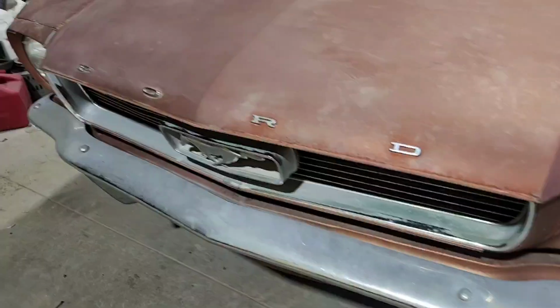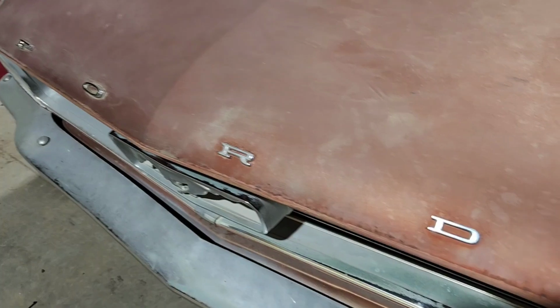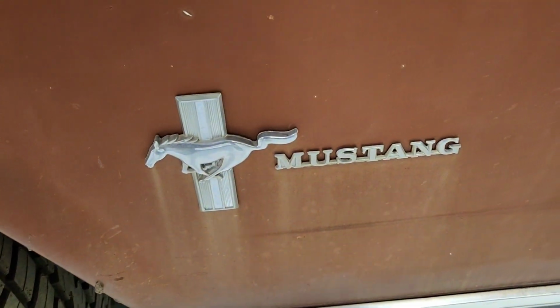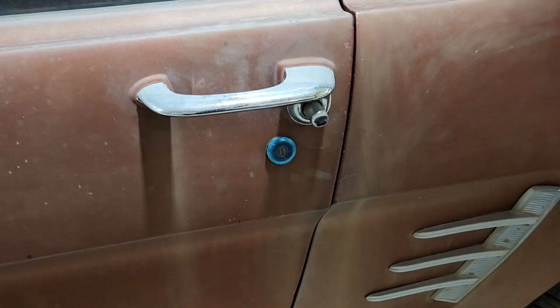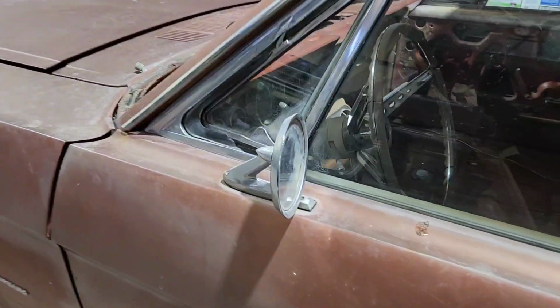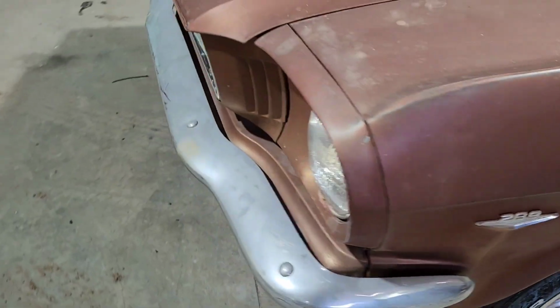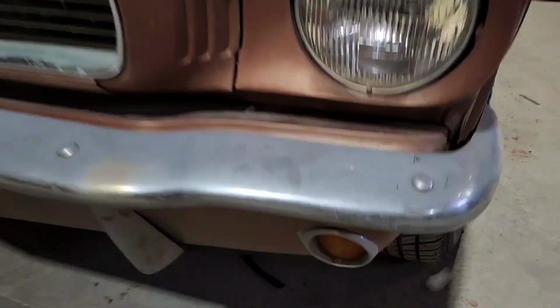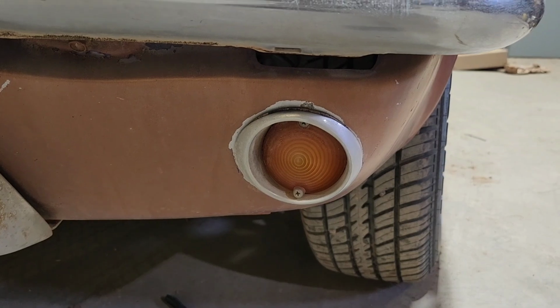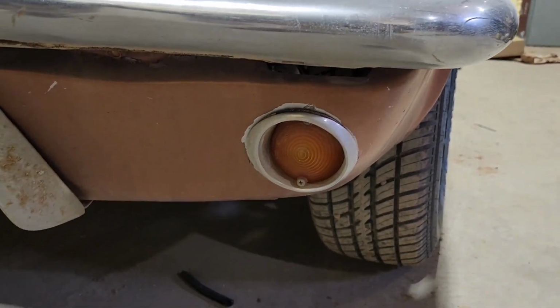I've made it here to the shop, and I gotta get all the chrome off of this thing. So that includes all of the emblems, including the letters that say Ford, the 289 emblem, the Mustang emblem, the door handles and door locks, the side scoop trim, the mirrors, the front and back bumpers, as well as these marker lights up here and the reverse lights, which are in a similar bucket in the back.